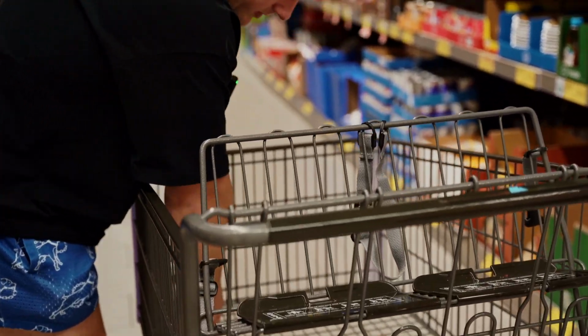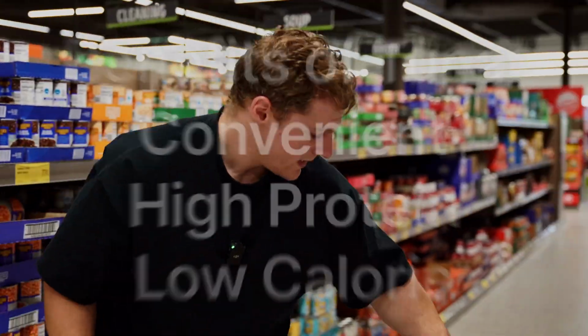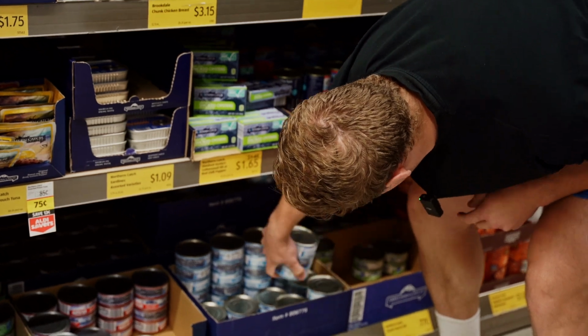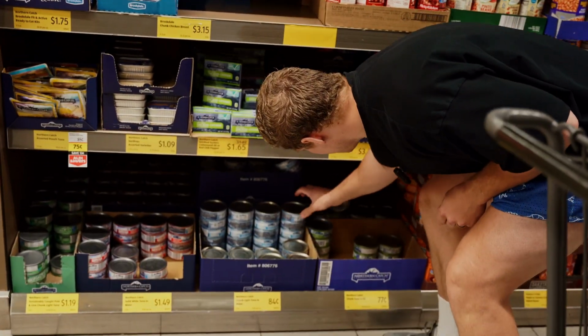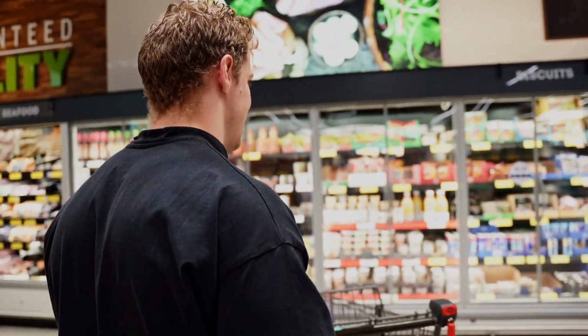Now, the tuna is not as much for the purpose of the nutrients. It's just for convenient, high protein, very low calorie. So it's a staple in the sense that it's good for getting in that amount of protein, but it's not that great for extreme nutrient density, which is some of the other foods that I'll show you guys later. I would get a few sardine cans, but they only have them in soybean or hot sauce oil. Disgusting.